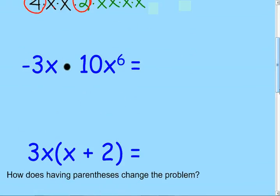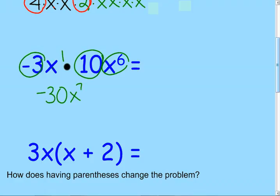Let's multiply these together first. What's a negative 3 times 10? Negative 30. Now, I know some of you want to say it's x to the 6th, but you still have another one. How many x's are there multiplied? There's 6 here, 1 more. It's 7. And the answers are online, so you can check your work. You should easily get this done today.